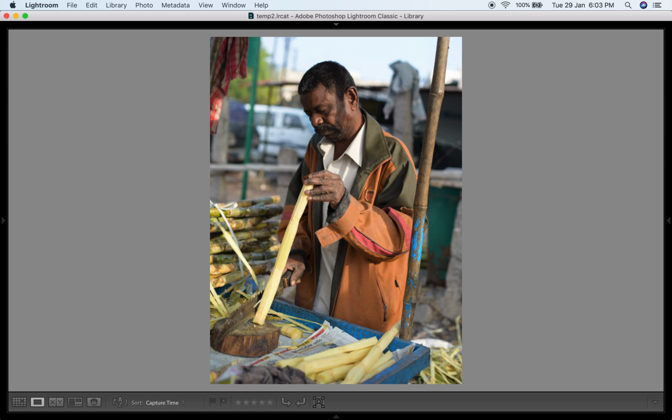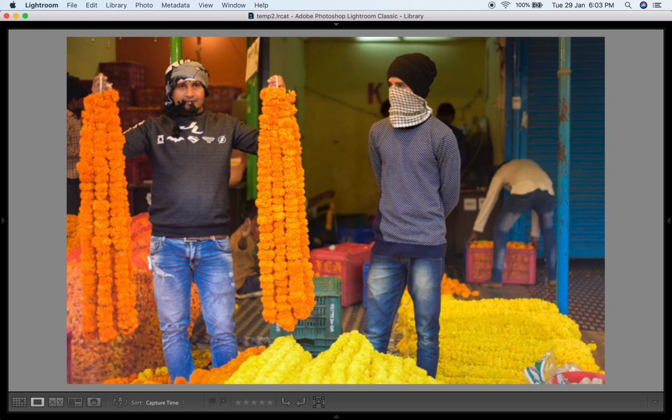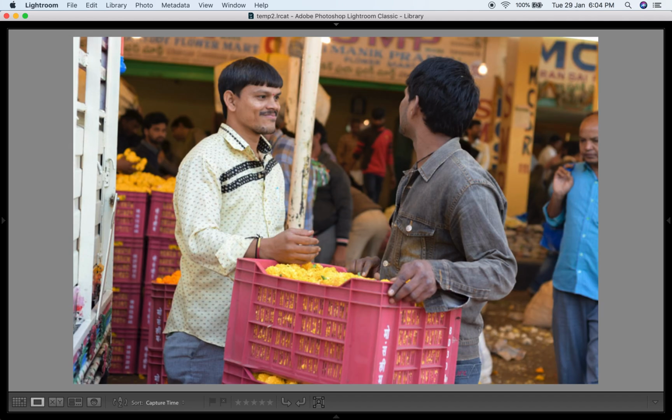But probably I would have tried a little different angle because I can see that car in the background, which is a little distracting to me. This is nice. How so? We have three people in the frame and no overlapping. So this man is kind of holding it, and there's a second man in some thought, and there is a man in the background. So yeah, looks quite good, and I like the way the picture has been composed. The main subject is not right in the center, but still the center of attraction because he is holding the garlands.